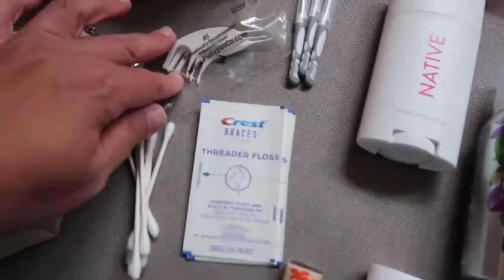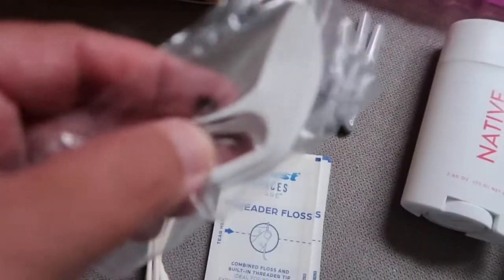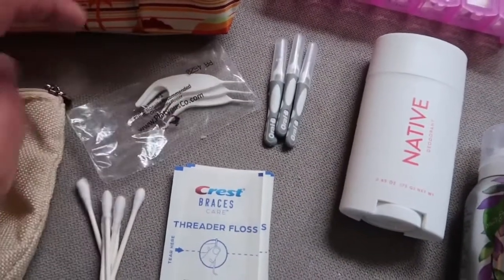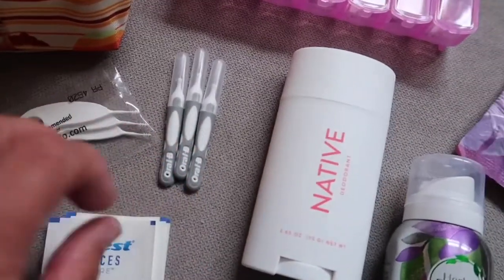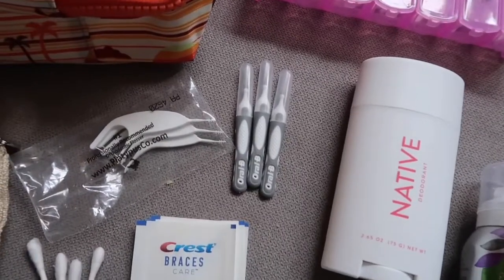These are called platypus picks. One side of them is actually flat, so it's easier to get underneath the braces and then just use them like a regular floss pick. And then these are more brace care, that I can get underneath the wire and clean my teeth if I have to, if the toothbrush misses things.